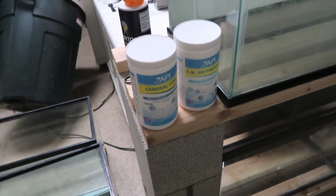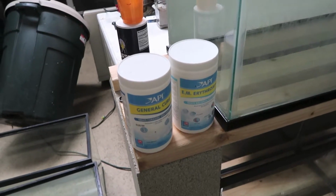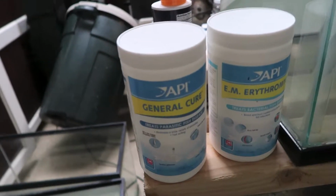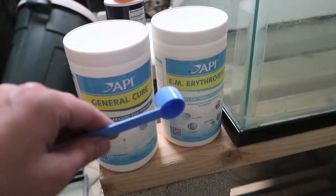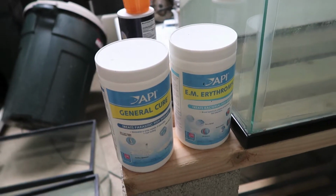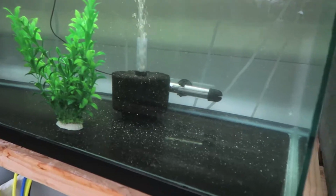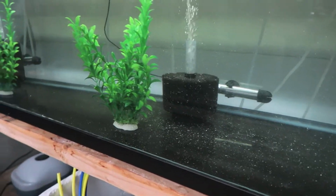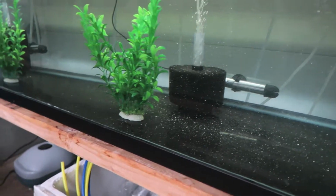Another thing is anytime I change tanks or add fish or anything, I usually put a dose of General Cure and erythromycin. They send you the spoon with it. 1 spoonful treats 20 gallons. It's just a powder mix. There you can see it floating around. The tank looks really dirty now, but that's all the medicine just settling at the bottom. I try to spread it out as best I can, but you can't really do that.